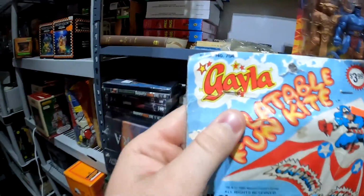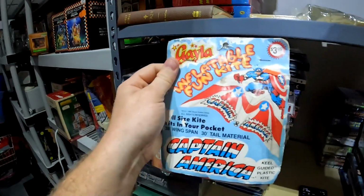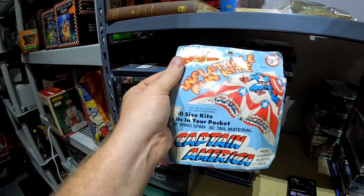All right, guys, so something that I just pulled from K2. It's going to be this Gayla inflatable fun kite. This is from the Jacksonville storage unit. Sold for 15 bucks plus shipping.